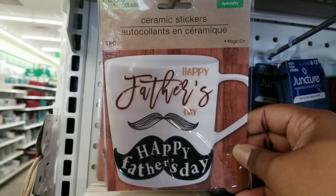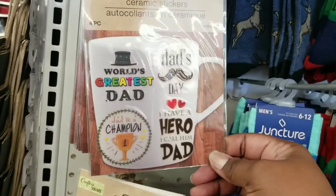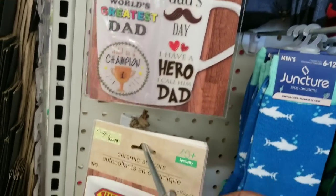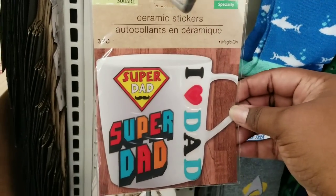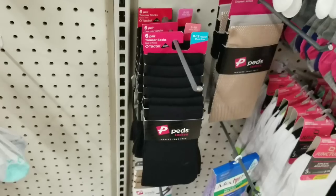Now there were so many random finds today at the Dollar Tree, and a set of these were found. These are ceramic labels that you put on mugs for dad. I thought these were cute in a Father's Day theme, especially if the kids want to make a customized mug for dad. I thought these were such a great and cute idea.